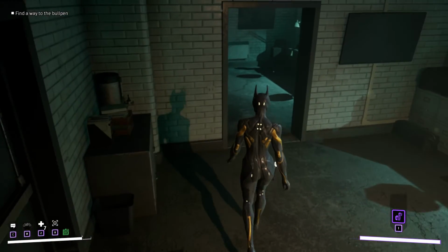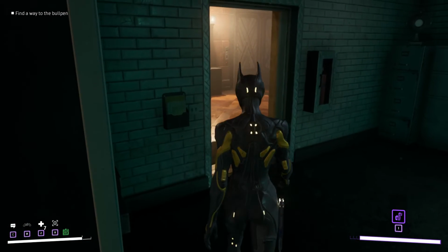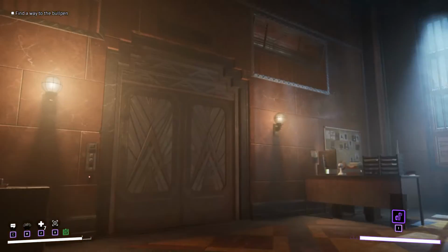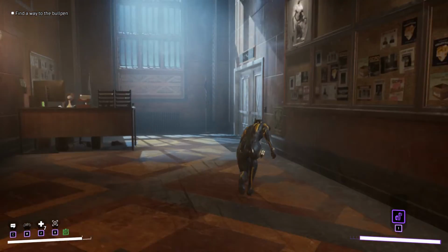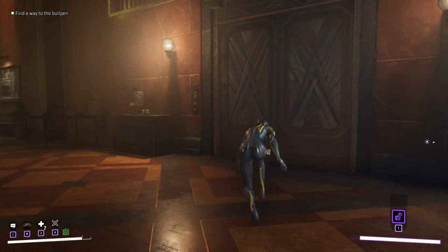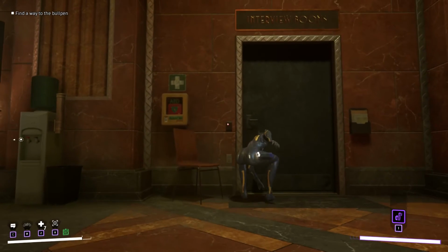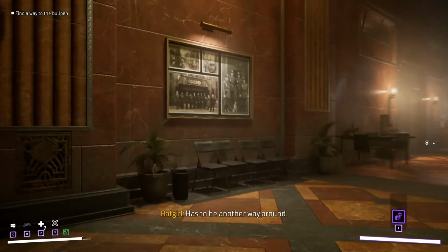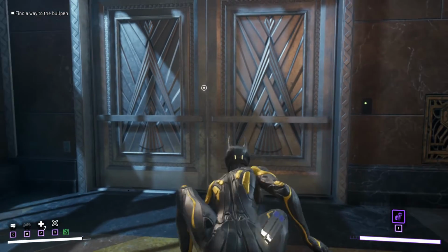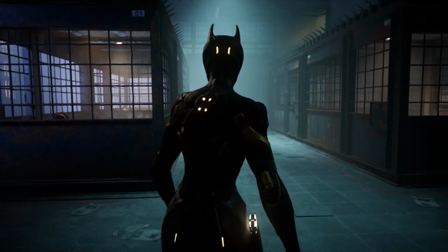And it's not letting me stealth anymore. Now it is. Holding cells. Yeah, going this way strikes me as a bad idea. Has to be another way around. Well, it's the only way I can go, so... Yeah, not much for exploration this game, I'm finding. I'm trying to be stealthy, but yeah, sure, let's just go ahead and crouch back up.